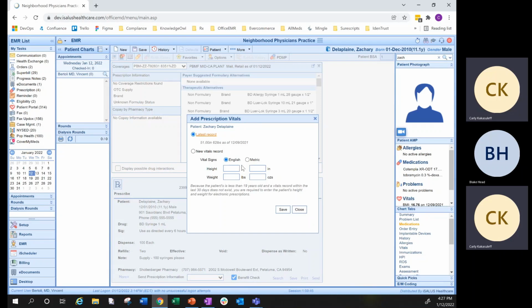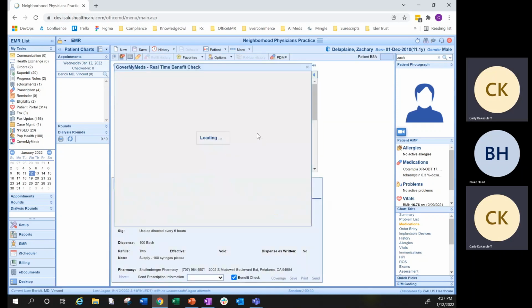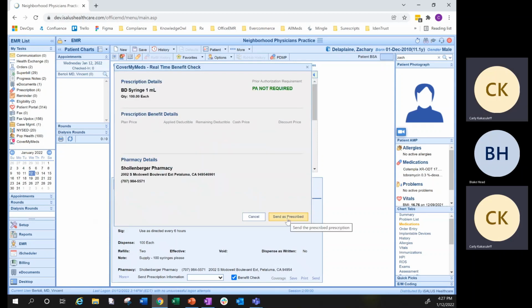If they're like my son, they're in growth mode right now, you would be able to come in here and enter a new set of height and weight. And when you hit save, we're actually going to go insert that vitals record in our vitals chart tab, and then that will also go with the prescriptions. All right. So I'm just going to go ahead and hit the send button.